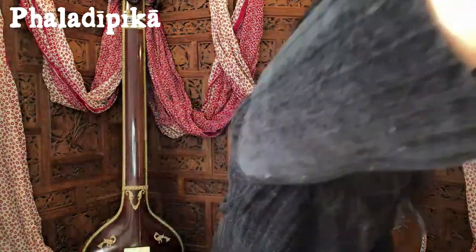All right, here we are. Phaladeepika with a heavy duty brightness that I can't get rid of. It's not really any better. Like I said, I've been sitting around for the last 5 minutes trying to figure out why my whole face looks like geisha makeup. But let's ignore that. I'll stop looking at the picture.